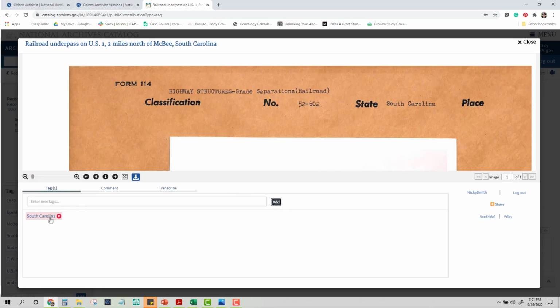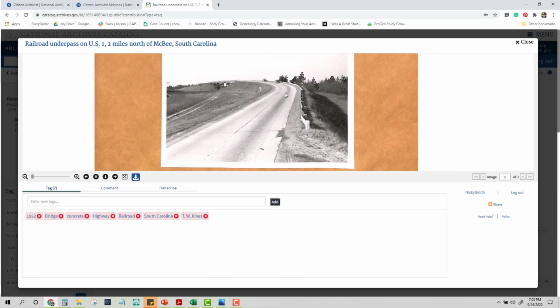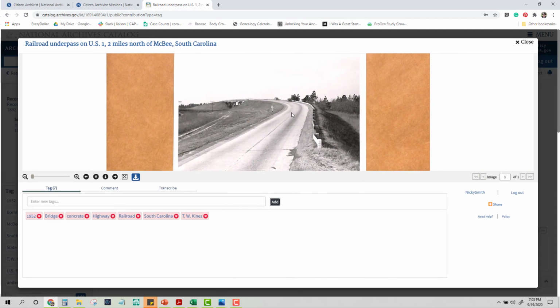Now don't worry about the fact that it's red. It hasn't been completely processed yet. This is a highway. All of these things will help someone else find this image and be able to use it. Sounds pretty easy. Let's try one more.